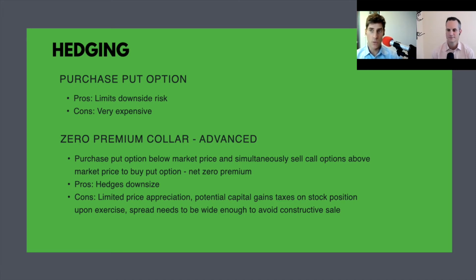The more advanced one is what's called the zero premium collar. You'll notice once again, we got the simple one first, which was the sale of the company or sale of the stock. Then we did the more advanced. Same situation with hedging. Put options are simple. The advanced is what's called a zero premium collar. That's the same as the first one. You still buy the put option below the market price, but then you simultaneously sell a call option above the market price. You use those proceeds from the sale of the call to buy the put. So effectively, you're not out any money, but you've limited your upside and your downside.